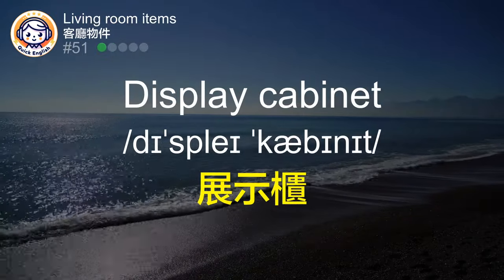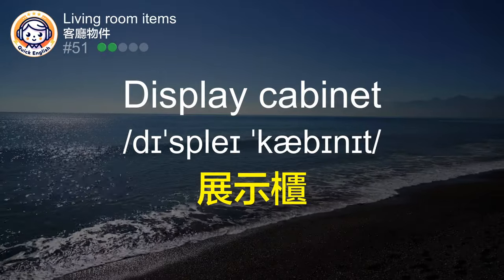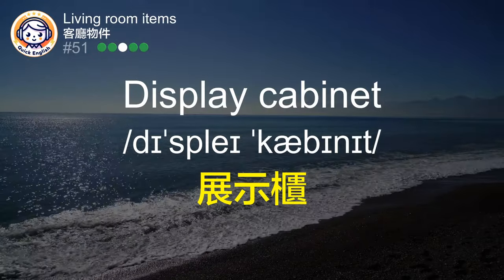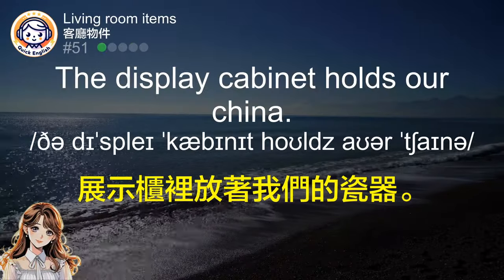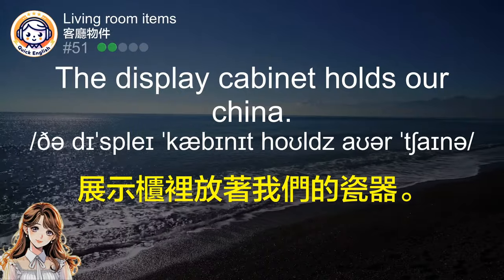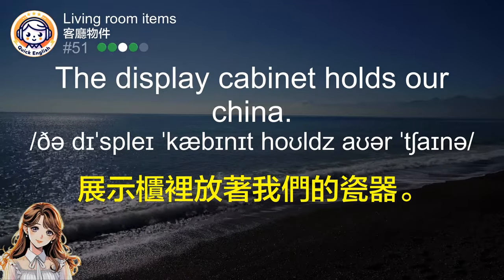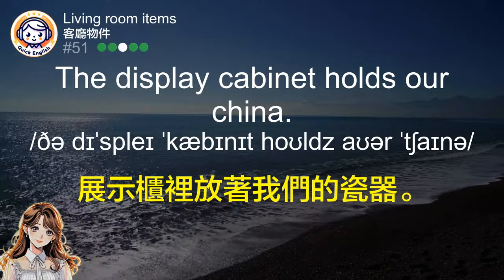Display cabinet. The display cabinet holds our china.